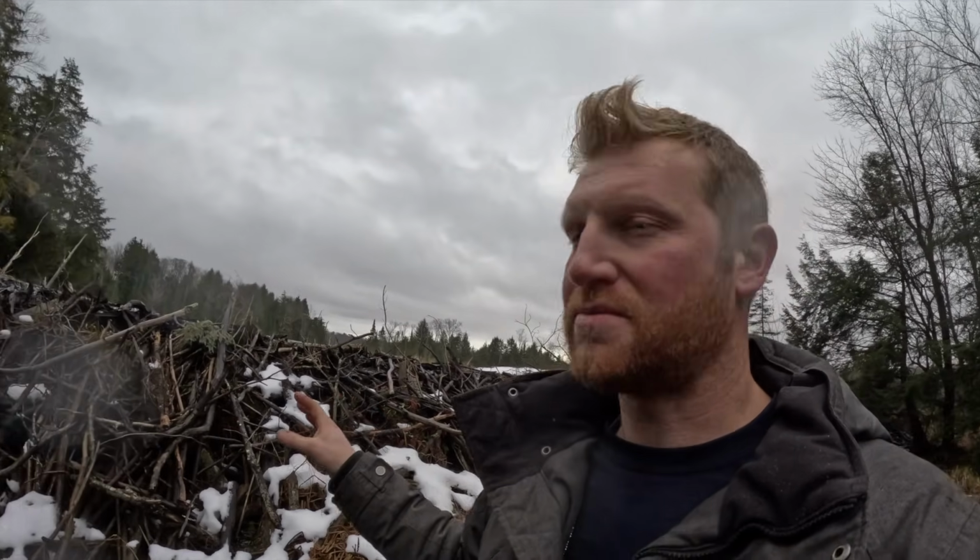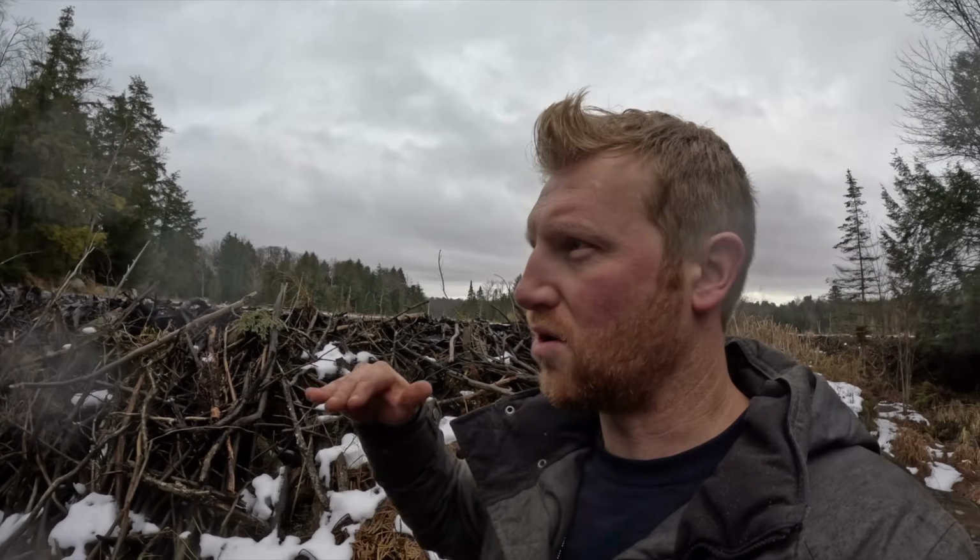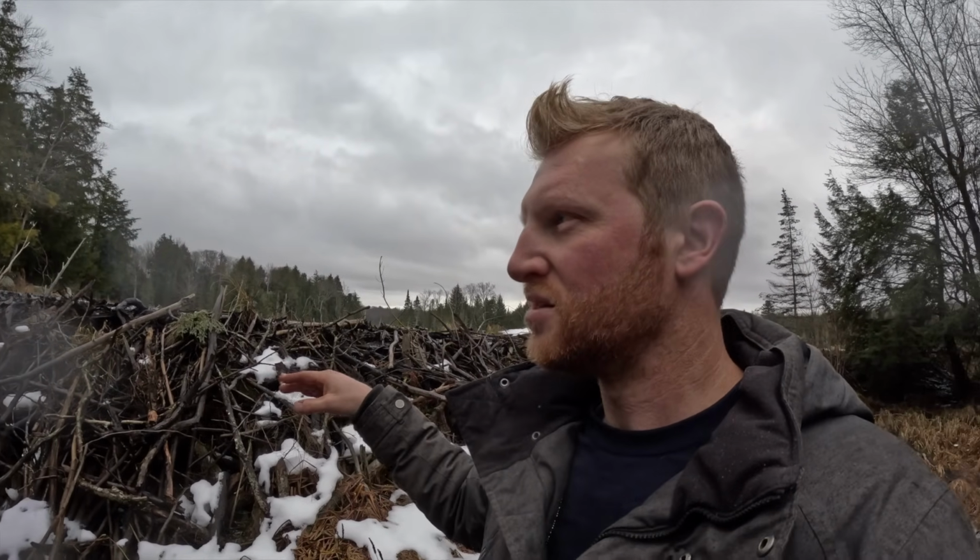So this beaver dam is about 200 feet from the cabin, which is right there. But they've made this about 12 inches higher than it should be, so the water is actually flowing over our trail on the way in. So the beavers have already built their lodges to this water height.